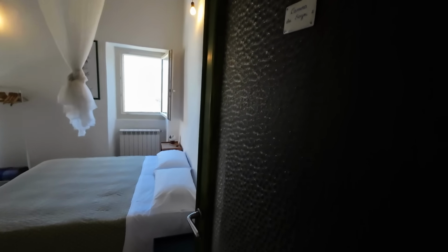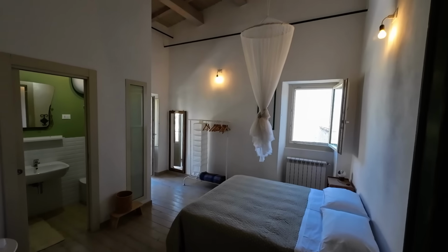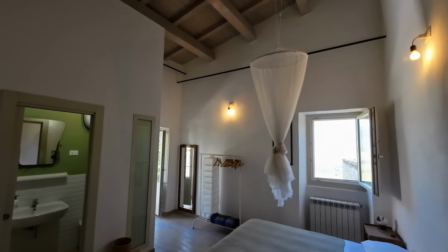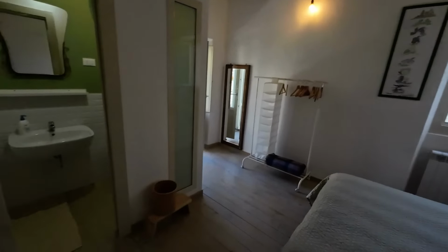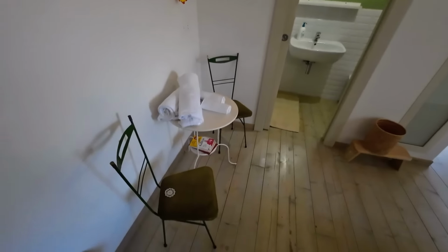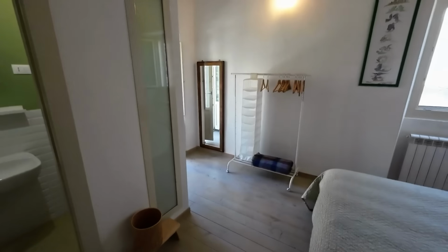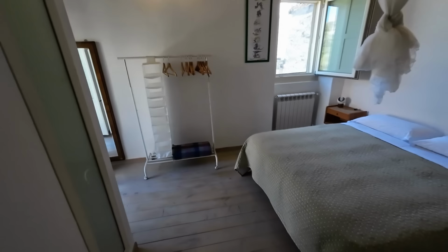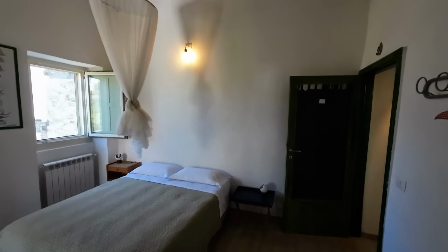So this room, these are the original doors. Nice to keep some of this. This room is called Camera dei Sogni. So the room of dreams, bedroom of dreams, if you want to say. Make of that what you will. Little space here for little table. As I said, this is kitted out for rental, but it easily turns into a home, easily. Beautiful.